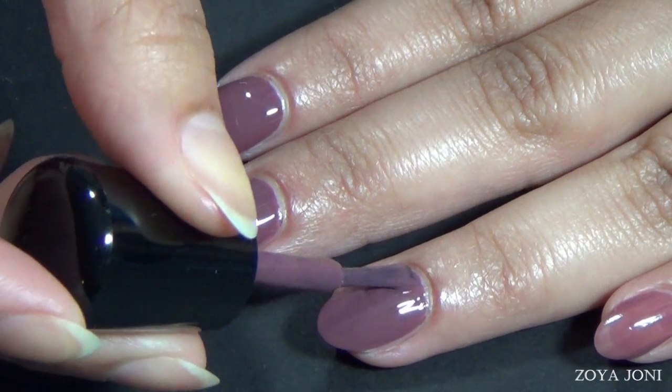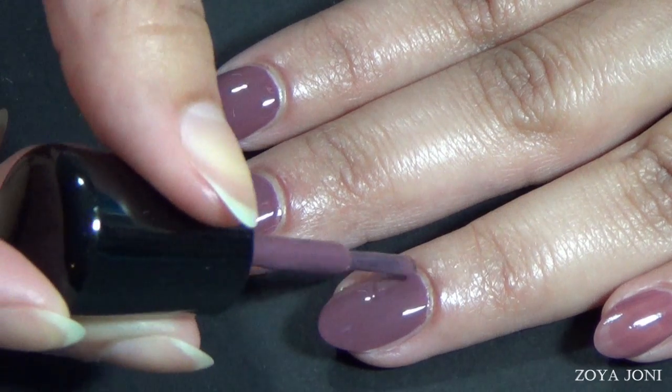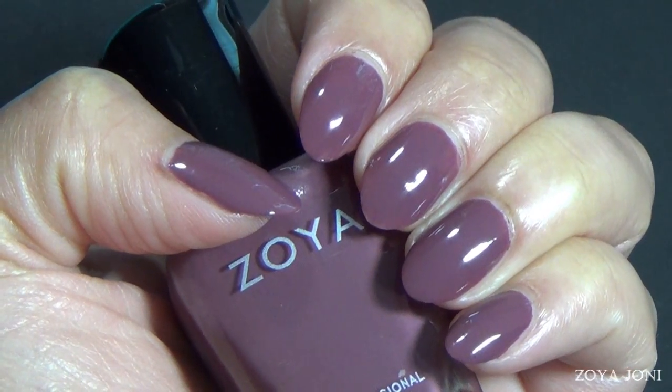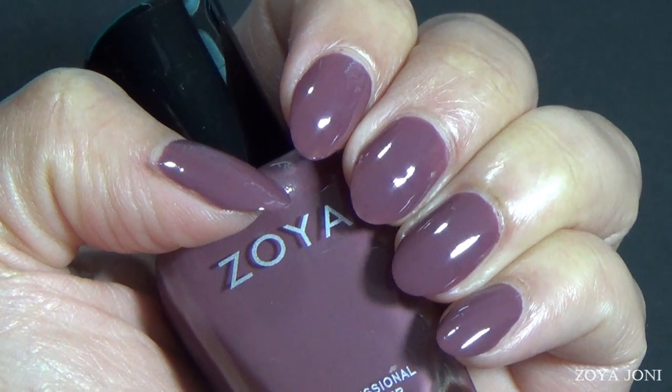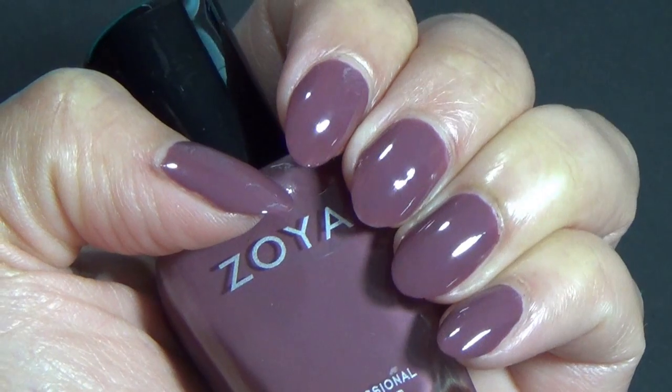This was a surprise favorite from the collection for me. I really enjoyed it. It looked nice against my warm undertone. I have to be careful with polishes of this shade because it can be too cool. If you're neutral skin, you can probably wear it. You could wear anything if you're neutral skin, to be honest, but I did like it on my warm undertone. So that is 2 coats of Joni.